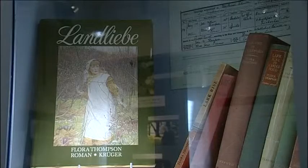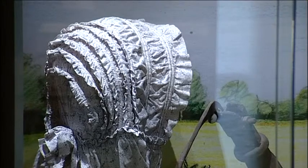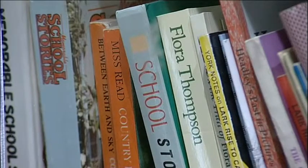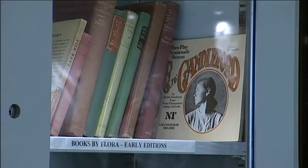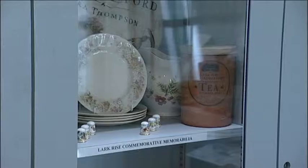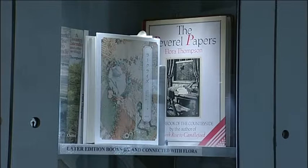Since the collection started in 2005, we've identified almost 400 items either by her, about her, or connected with her. Major finds include first edition books, of course, a proof copy of the first edition, which is very valuable now, and copies of her first two books of poetry.